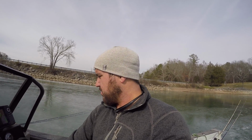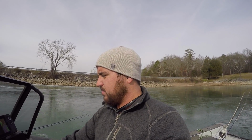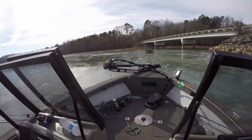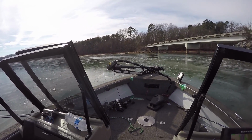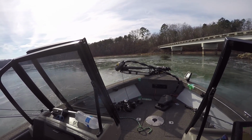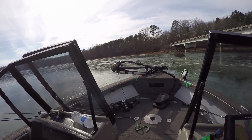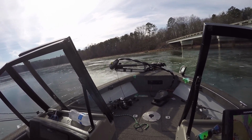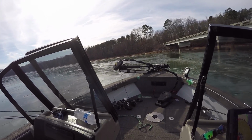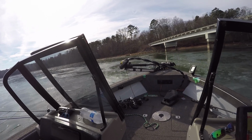Hoping I don't tear my transducer out of my boat right now. Good grief. Alright. Okay. Update. We've almost made it to the bridge. I think once I get out in here in this creek channel, it's going to be a little bit better. But I don't know. I'm about to find out. Man, it doesn't sound good. Hope we don't pull a Titanic here.